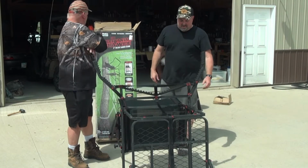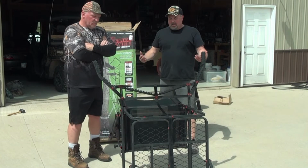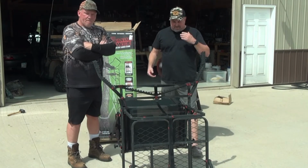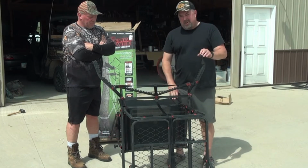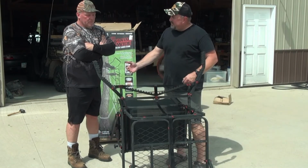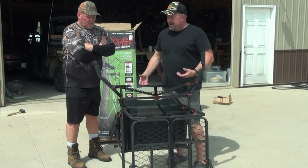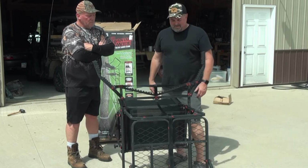Okay. So a couple little things I would say. Just from an ease of assembly perspective, when you're putting on this seat, you really have to use a wood clamp or something similar to pull those together to get that thing to slide on. Otherwise, it's easily a two-person job.